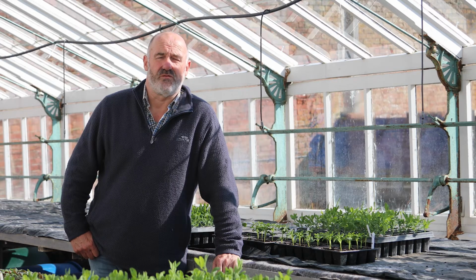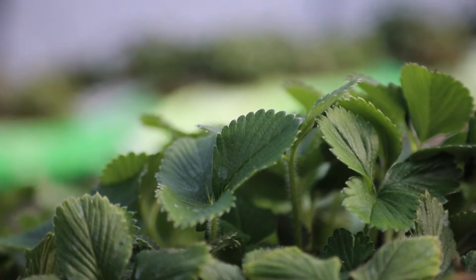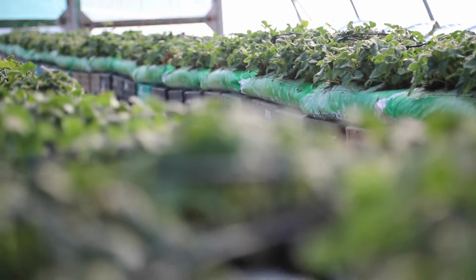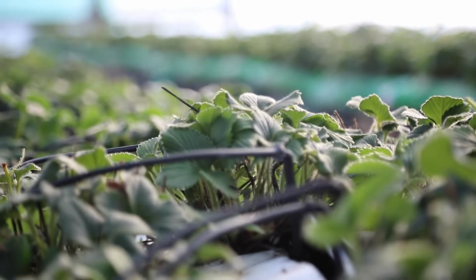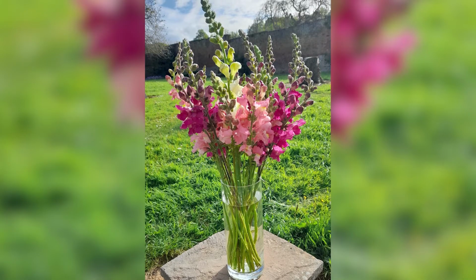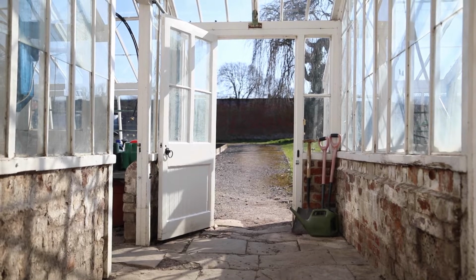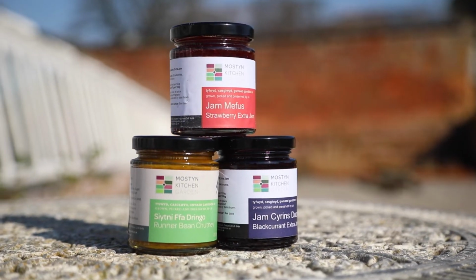I'm a mentor for Farming Connect and I mentor in horticulture for anybody that's looking to do some diversification, either into pick your own or perhaps supplying fruit and veg in box schemes, and also there is the whole cut flower industry as well.